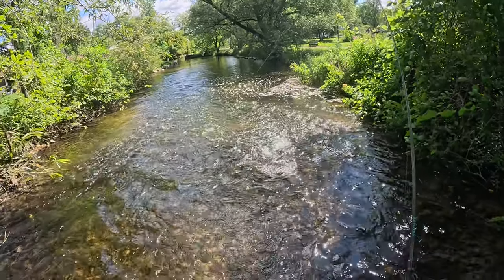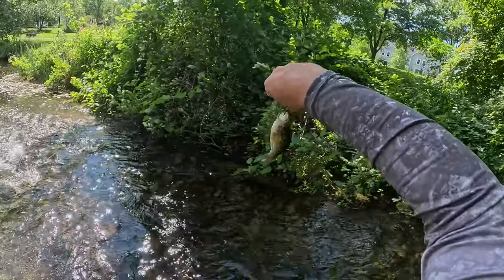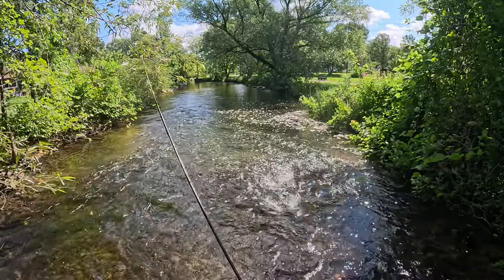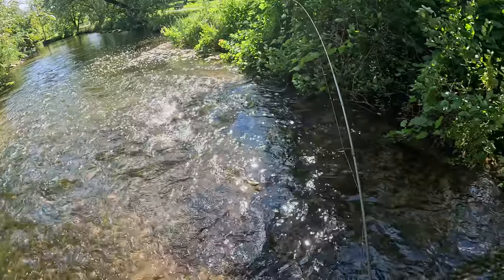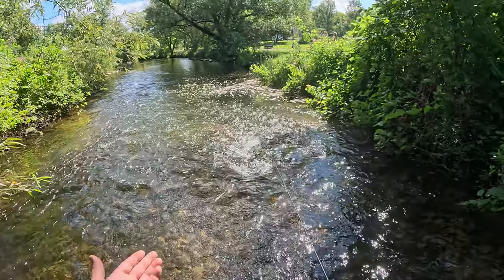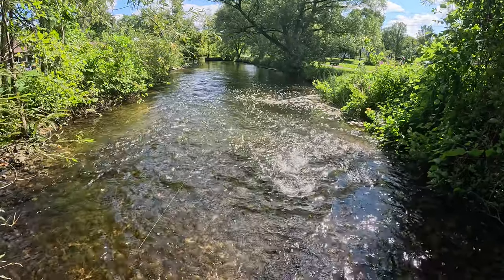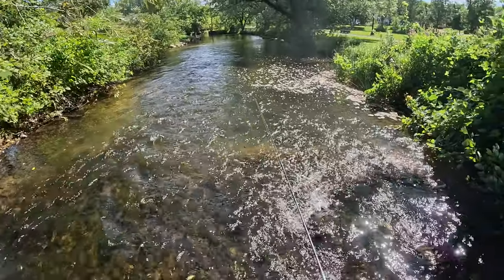Got one. Another rock bass. Pretty red eyes. Got another one. Largemouth. Oh, self-release. Another little largemouth. So I haven't been counting, but I think I've caught 5 or 6 fish from right here on this seam. 3 different species. So yeah, trout are not the only ones that sit on the seams like that. All right, let's move on up. See if we can find some more fish.